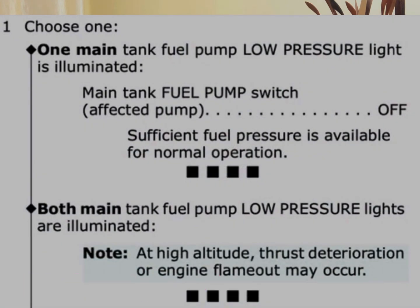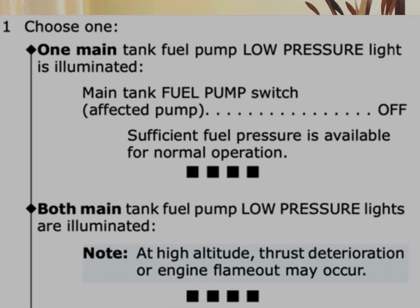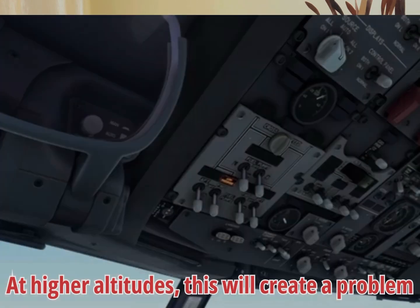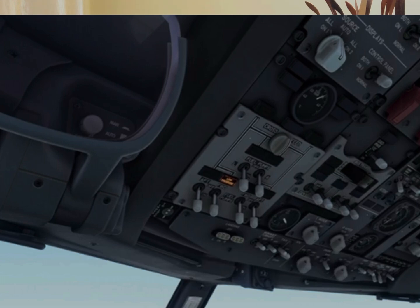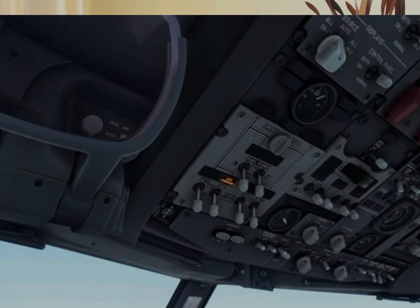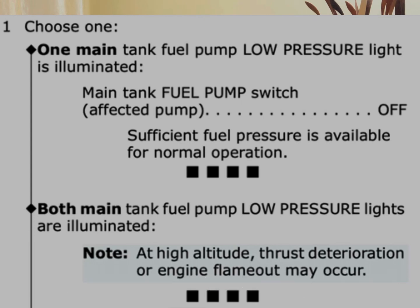If both fuel boost pumps fail in tank number 1 or tank number 2, the engine driven fuel pump will suck or withdraw the fuel from the tank, but at high altitudes this will create a problem. At higher altitudes, due to low pressure, air bubbles are released from the fuel, so these air bubbles will clog the fuel lines, and the chance of power failure or flameout is significantly increased.